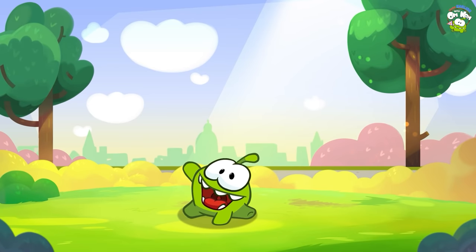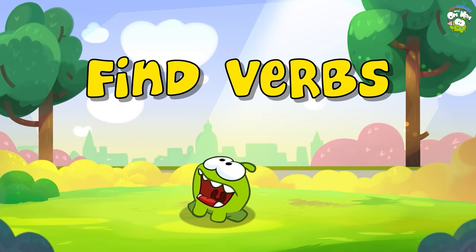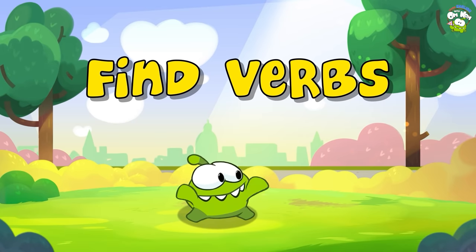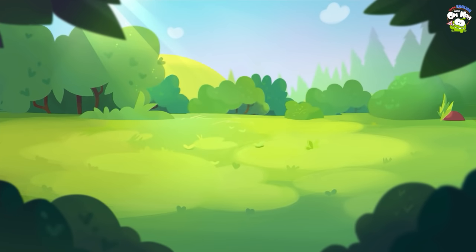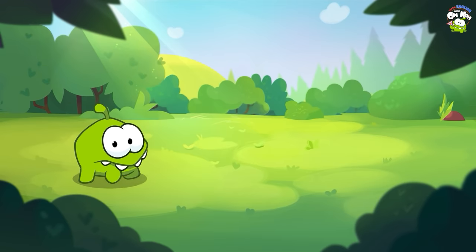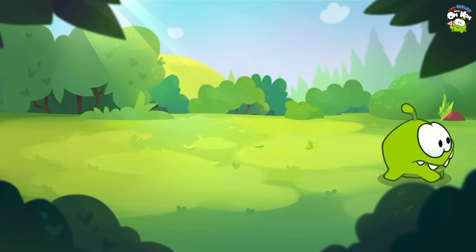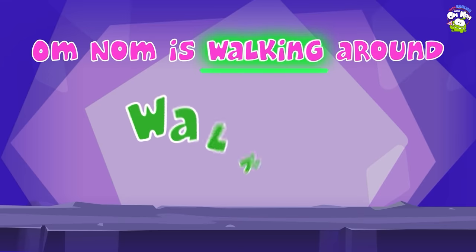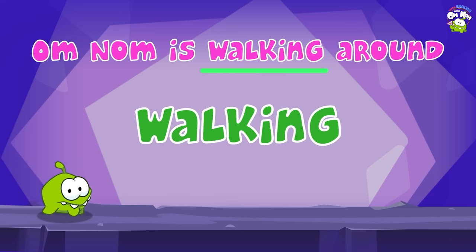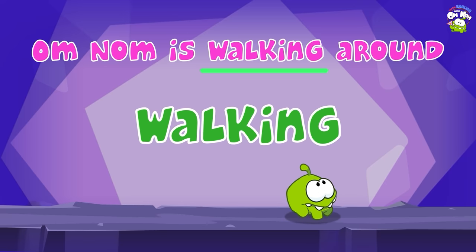Hello, Om Nom. How are you doing? Today, we are going to find verbs. That's right. Woohoo! Now, what is a verb? It is a doing word, an action. When you do something, like Om Nom's walking right now. Om Nom is walking around. Walking is the verb. Yay! Great job! Right, that was the warm-up.